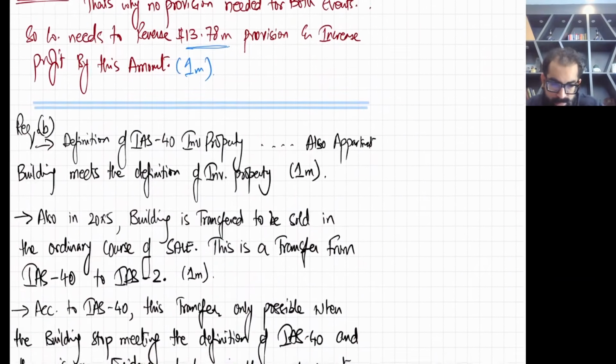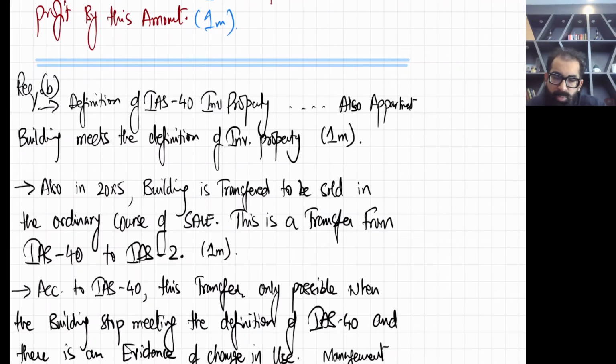See this. First of all, you need to write the definition of investment property, IAS 40. You know that if you are buying land and building for rental earning or capital appreciation or both. Normally these two objectives are simultaneous, right? So in this way also the apartment building meets the definition of investment property. See, 1 mark; we need to score 10 marks. So 1 mark we have obtained.